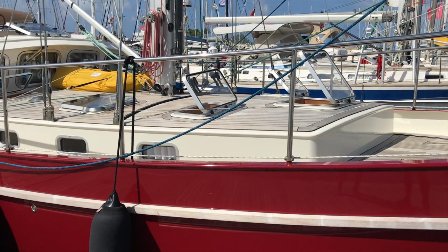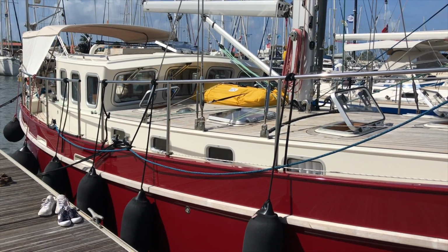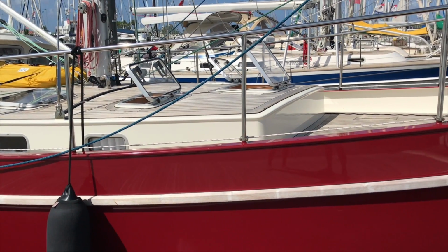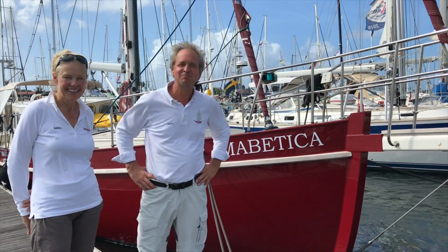stern. It's got a fishing boat style wheelhouse and it's 22 tons displacement and built in steel, which makes it fascinating and unusual. It's very traditional in a lot of respects, but it does have all the latest technology. And I talked to the owners, Martin and Bettina Rickert from Germany.